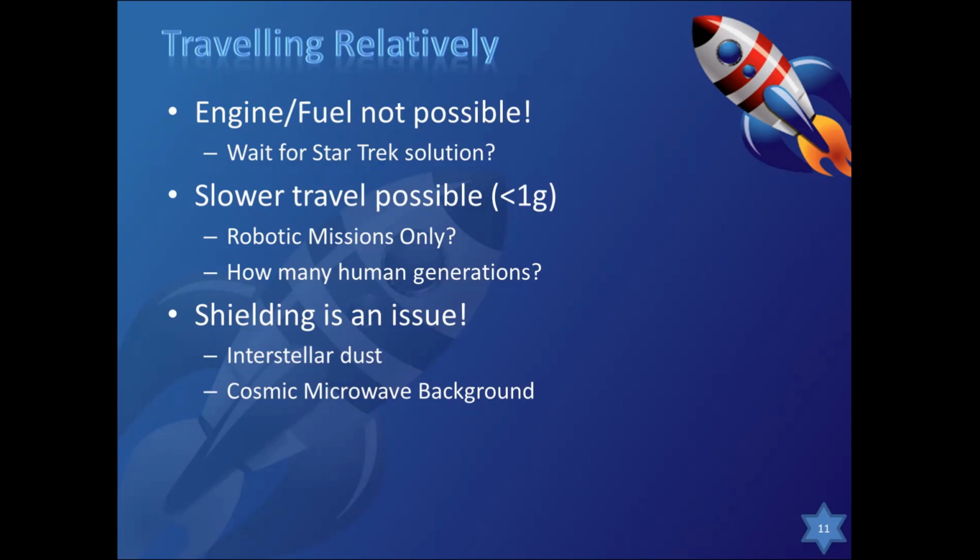But as you go faster and faster, even the impact of the energy from the cosmic microwave background falling on your spacecraft becomes an issue. There comes a point where the amount of energy from the CMB on the front of your spacecraft, even that will heat your spacecraft up to the point where you could melt or evaporate.